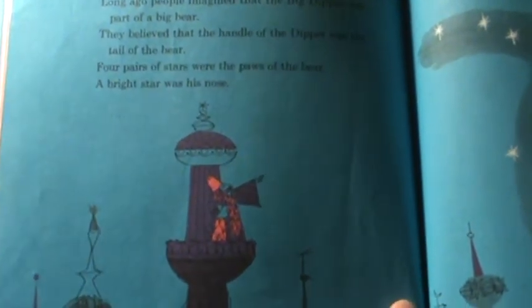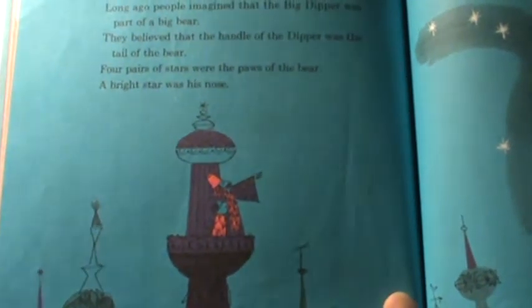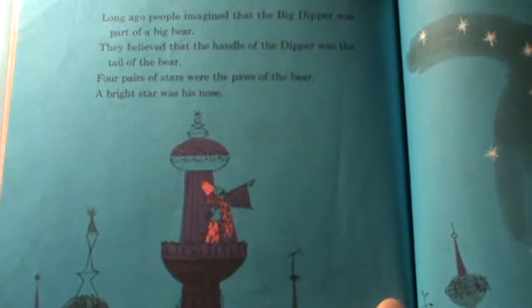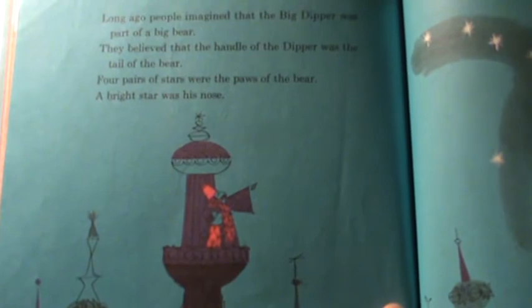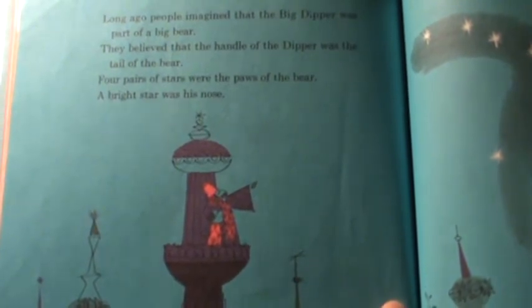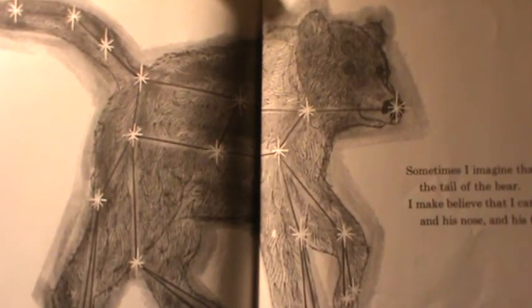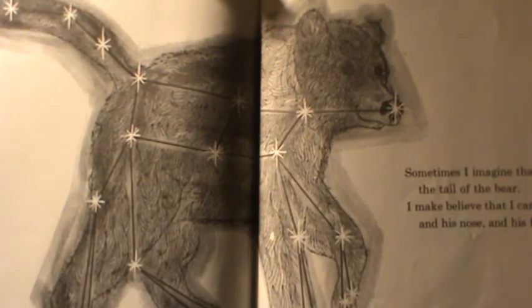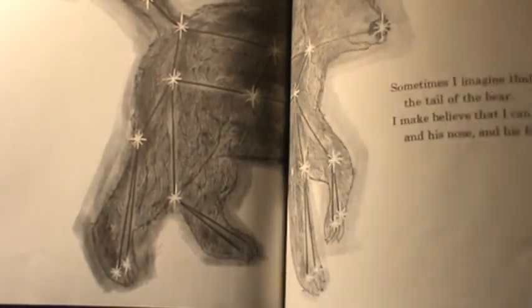Long ago, people imagined that the Big Dipper was part of a big bear. They believed that the handle of the dipper was the tail of the bear. 4 pairs of stars were the paws of the bear. A bright star was his nose. Sometimes I imagine that I can see the tail of the bear. I make believe that I can see his head and his nose and his 4 feet.